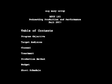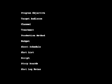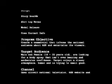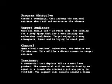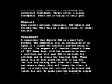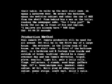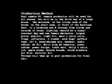First is the program objective. What are you trying to inform the client about? Next is target audience. Who is your target audience? Think about that. The channel is how will you deliver this program. The treatment is the idea. The production method gives you an idea of what types of equipment you will need to produce this product.